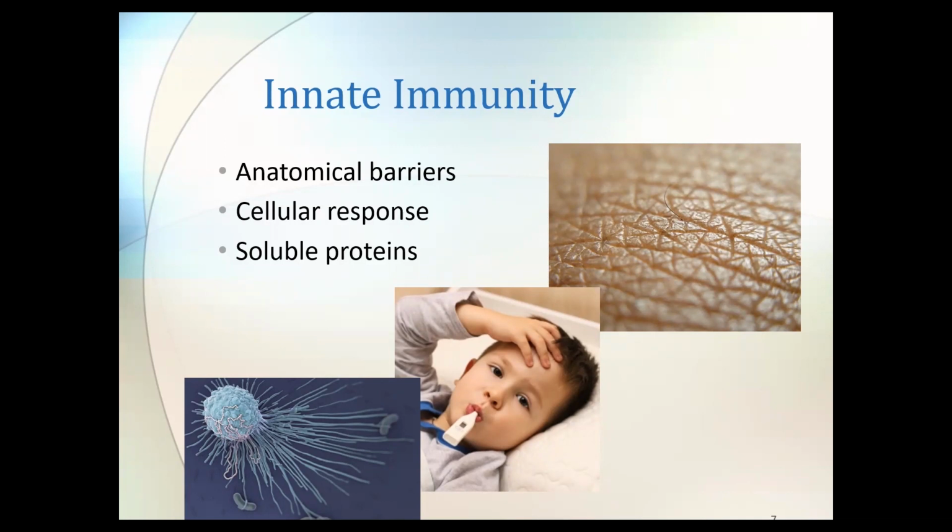We also have an innate cellular response. This can include phagocytic cells, like macrophages. These are kind of like the vacuum cleaners of the immune system. They just go around and gobble up stuff. We also have dendritic cells and natural killer cells. These are all immune cells that we always have. They don't need to develop a specific immunity to anything. They just are going around keeping us safe from everything.